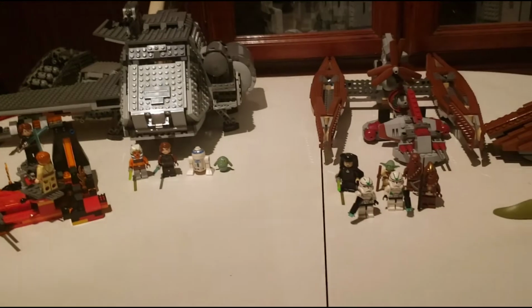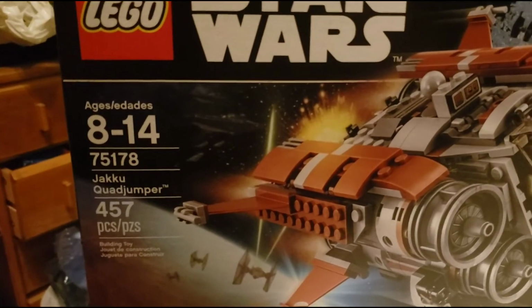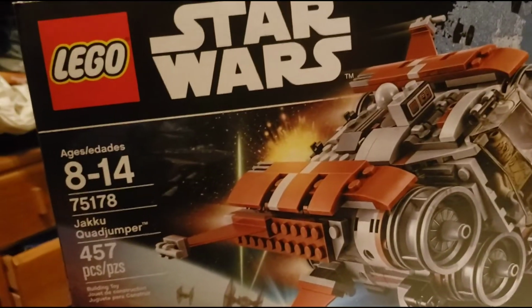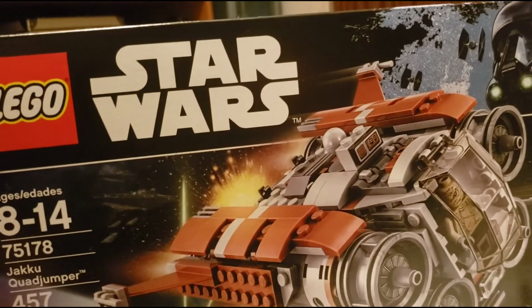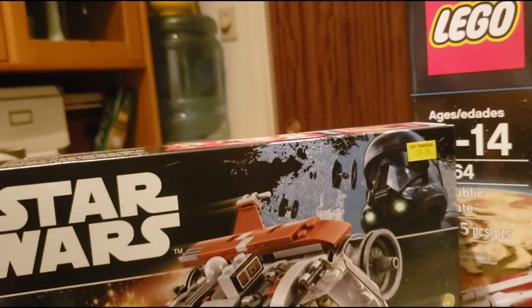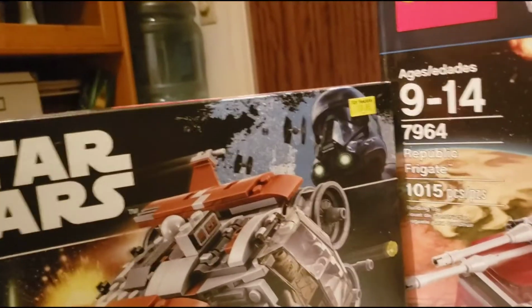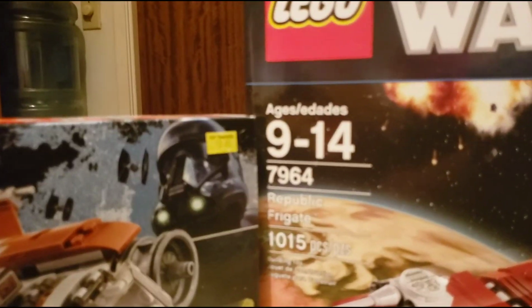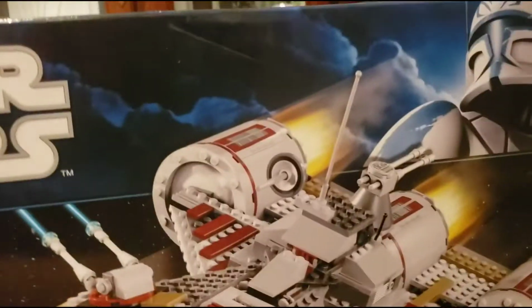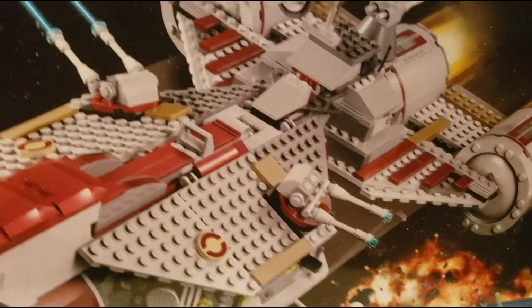You know what? That's how I'll end off today, by showing you two sets that I've yet to build. The Jakku Quad Jumper. I've had this one for a while. I'm waiting until, I guess realistically I should call him my nephew, arrives. I don't know what to consider him. He's a big fan of Lego as well. I've never actually met him before. But yeah, he and his mother are on their way to visit me and my mom for a while. So I have Lego for us to build together so that we can have some fun.